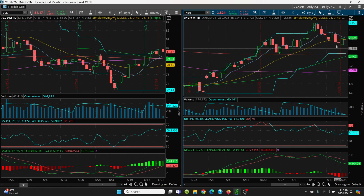I just hate posting information that isn't correct. This is 2.83 here we're sitting at, and it should be 2.93 on the August contract. So we're just going to kind of gloss over natural gas until we can switch that contract, and I can give you some more accurate information. I don't like giving out stuff that just isn't accurate, because you are going in and trading in that August contract, and I just don't like this scenario.